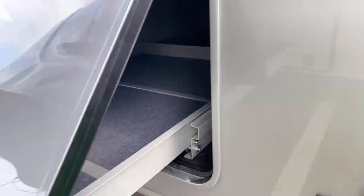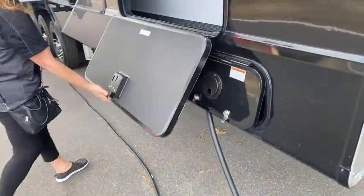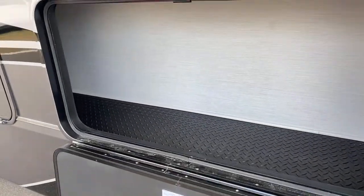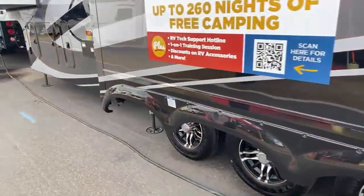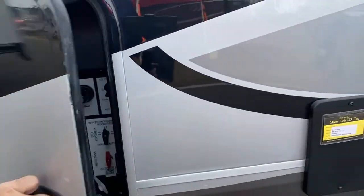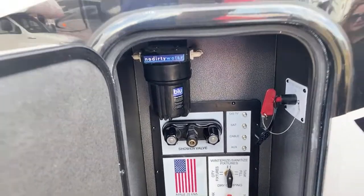We were crawling in one of those yesterday. You know how big these compartments are in the back. You've got an auto reel for your power, so you don't have to wrangle the power cable. You just hit a button and it goes into its own compartment. The matching two doors right here and right here, just like the other side. Six slides on this sucker. This thing is big. I'm assuming this is your water compartment. Yep, its own individual wet bay, which is great. And you have a water filter already in here.